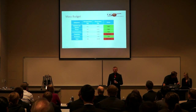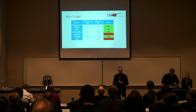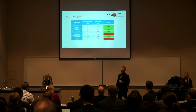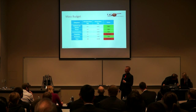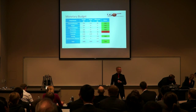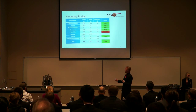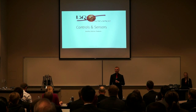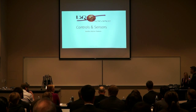So moving on to our mass budget, as you can see, each of our subsystems was well under its allocated mass, except for the propulsion system, because we had some additional parts that we did not account for initially when we made these designs. And our system as a whole was just slightly over our goal of 10 kilograms. Our monetary budget, again, propulsion was over budget because of those extra parts, but the other subsystems were under budget enough that we still came out with a balance of $357 remaining to our project. Now I'd like to hand it over to Serafino Borpadagos to talk about controls and sensors. Thank you, Walter.